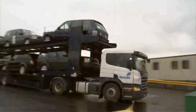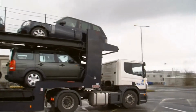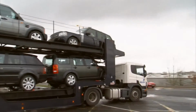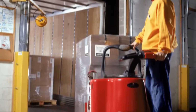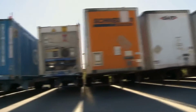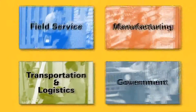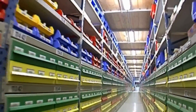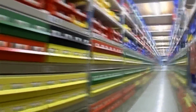Now, apply UHF smart labels directly to large items or pallets anywhere, even outside, to streamline logistics with track and trace systems. Start by tagging cases, pallets, or large items on the spot. Or enable closed loop asset or inventory tagging and tracking within your manufacturing facility.